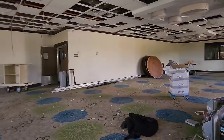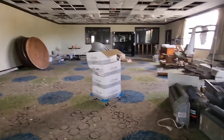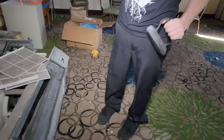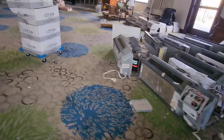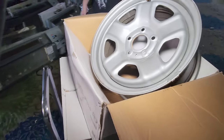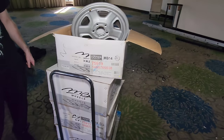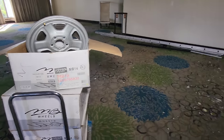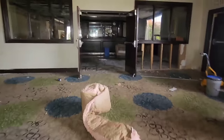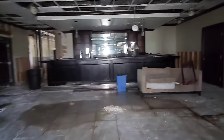I want to go back into that bar. There's wheels here. Look at this iron. Look at that little iron. Oh, my God. It's so old. It's so tiny. Look at the rims in these boxes. They're not that good. What are they doing here? They look like they're off of a RAV4. What on earth are they doing here? That beats me. What a weird place. I want to go back into that bar area. Oh, here it is. You could go through the wall here.